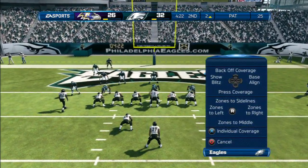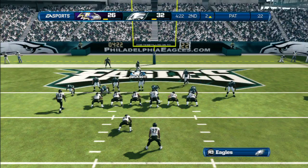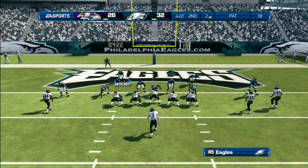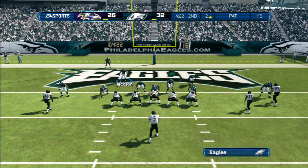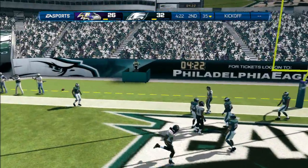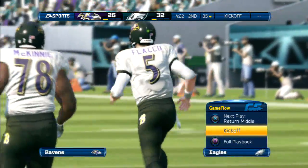Well, this works out about 40% of the time if you look back on history, and they'll go for that two-point conversion. There's the quarterback barking out new signals. They'll go shotgun here, working that left side. They fail to convert on the two-point try, so they'll just have to settle for the six.